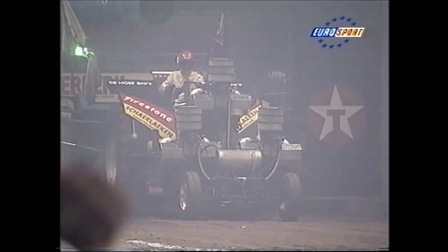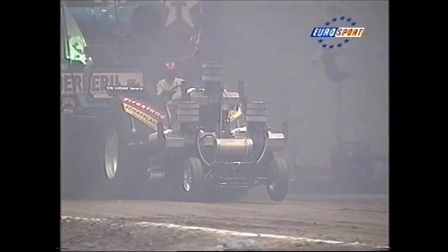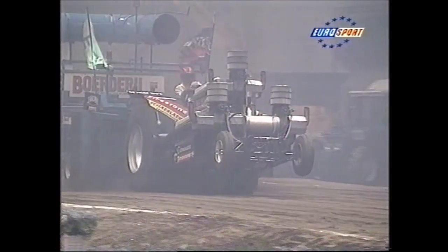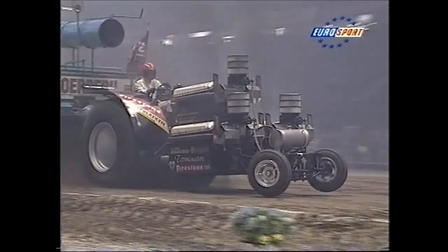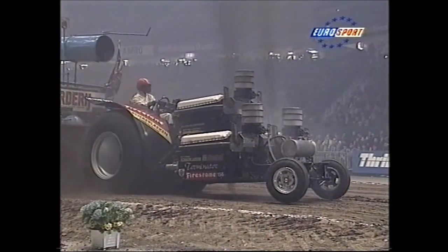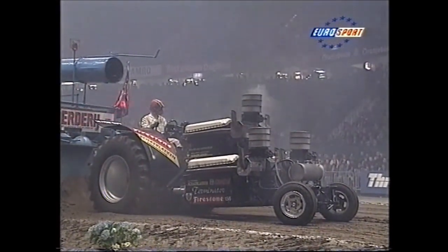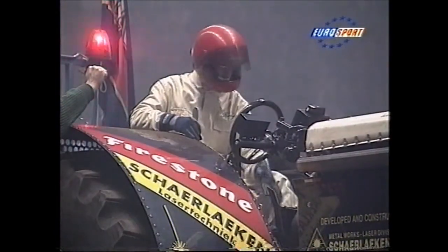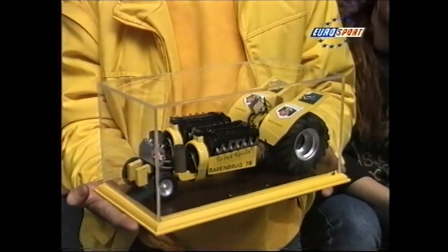And as the smoke gets thicker in Ahoy, it's the turn of Terminator 4 from Belgium. 29-year-old Stef de Hoof sitting behind 3 Rolls-Royce Meteor engines. Oh, and he's getting precariously close to out of bounds, but he holds it in. The brake steering has cost him distance, and he has to settle for 49.62 meters. 7 Belgian championships, but out of the honours today.